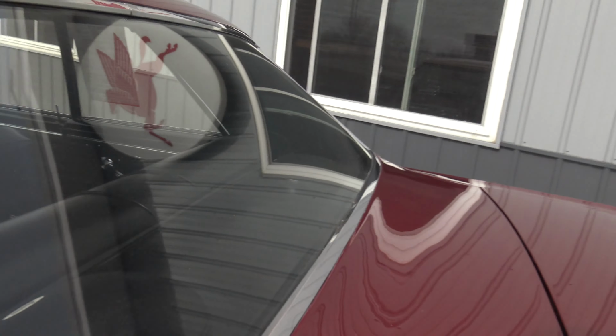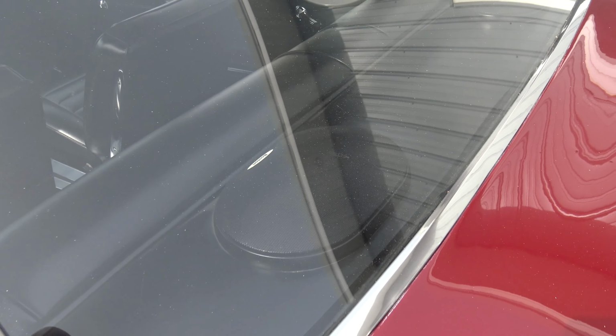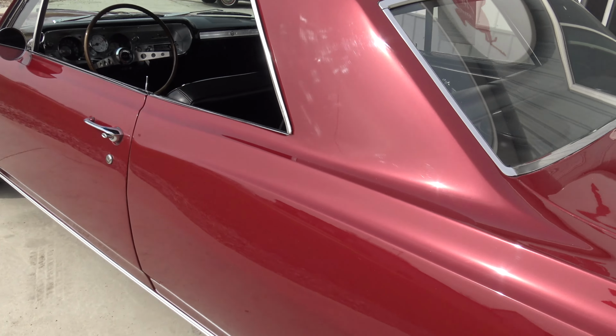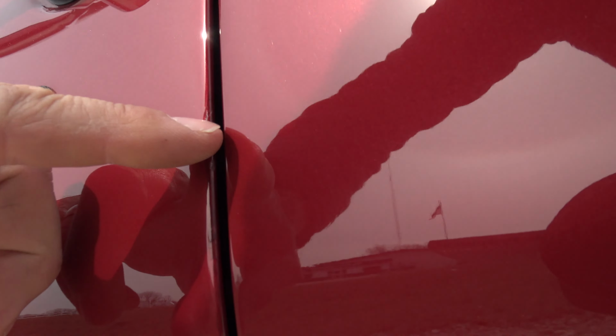As we go to the back shelf, it's got Boston 6x9s, very professionally done in the back window. All the chrome, glass, stainless is in gorgeous shape on this car. Being an older restoration, we have just a couple little tiny touch-ups on the door edge there. There's a couple tiny ones there.